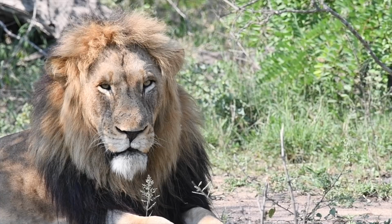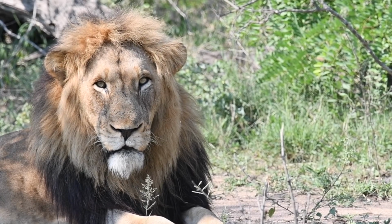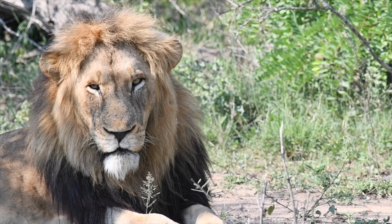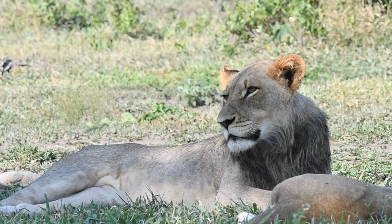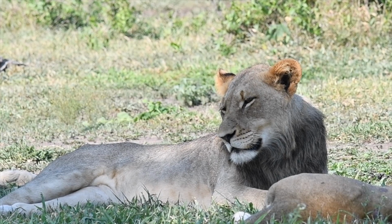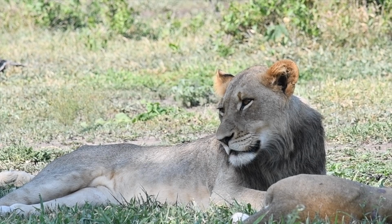And done such an incredible job with the Talamatis. All 9 cubs still alive. So they were born as 9 in the pride. All 9 have survived, so the pride's doing really, really well.